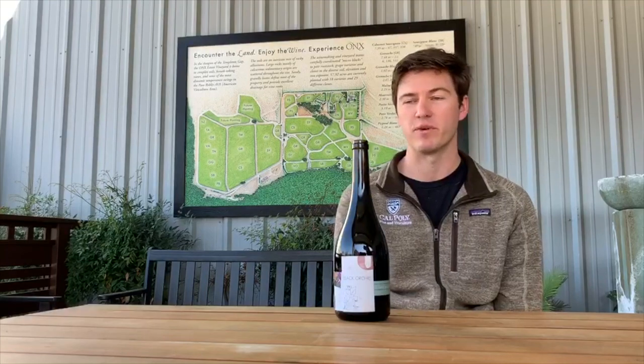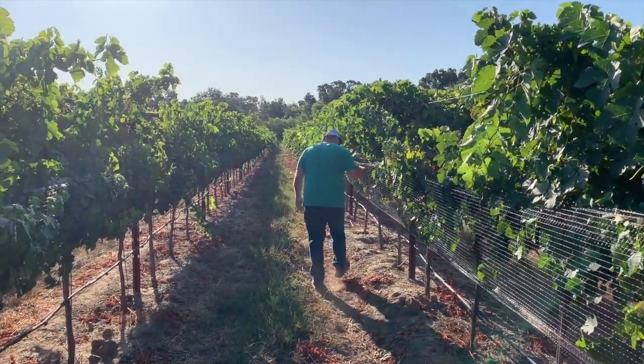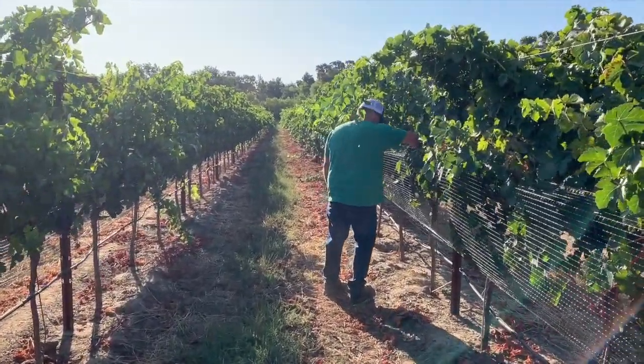Number one is that we varied up the times that we pick our Petit Syrah. We do various early and moderate picks of the Petit Syrah at varying chemistry levels.